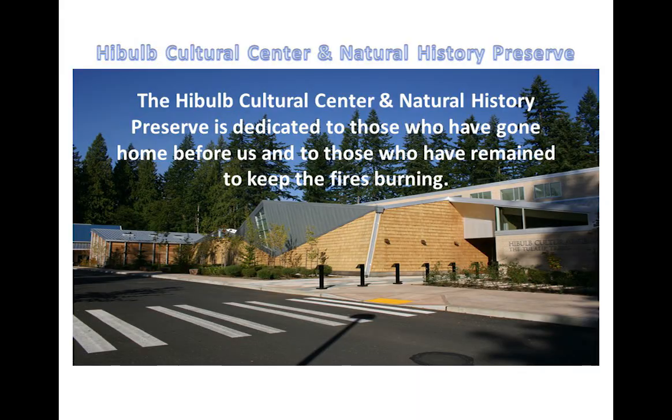So this is a photograph of the exterior of our museum facility. We had our grand opening to the public in August of 2011, and it was a 30-year dream for our people to open a museum.